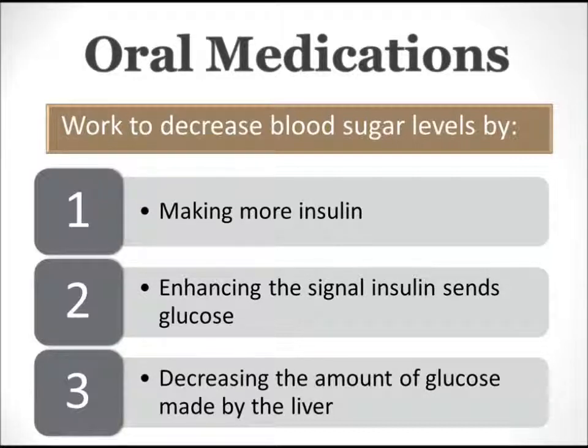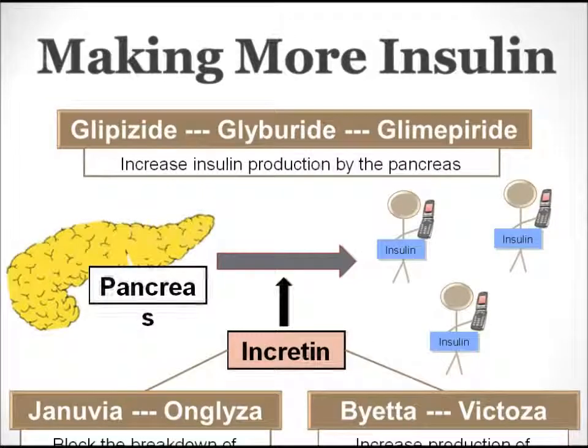Medications can work to decrease blood sugar levels in three different ways. One is making more insulin. Two is enhancing the signal insulin sends to glucose. And three is by decreasing the amount of glucose made by the liver. There are many different medications that increase insulin production in the body. Glipizide, glyburide, and glimepiride work to increase the amount of insulin that your pancreas makes.